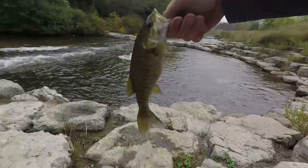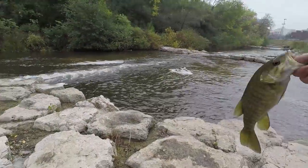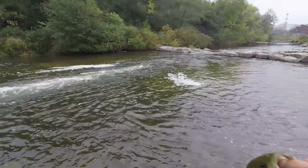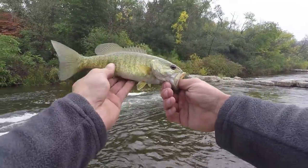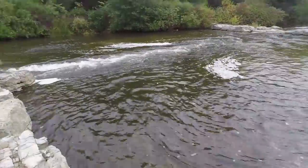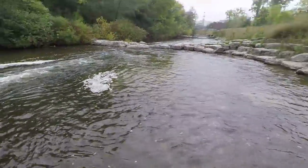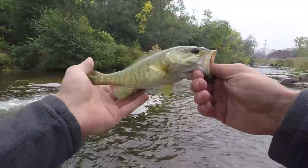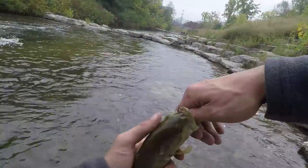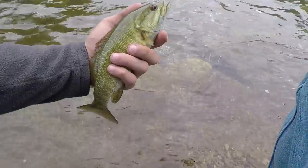First few casts in there, I couldn't really get anything, but I knew that I had to keep going. Basically all I did is I went into the cascade and I let it go through that current, and it felt weird, and he hit it. All right, third fish of the day. And it's one of my favorite fish to catch.